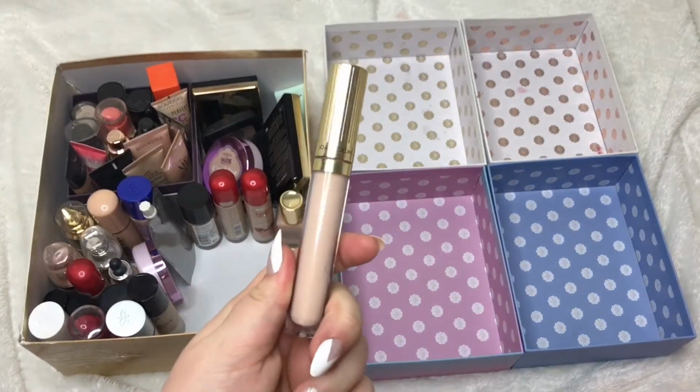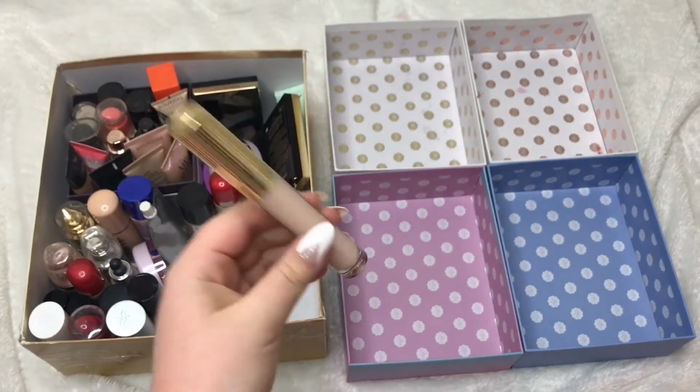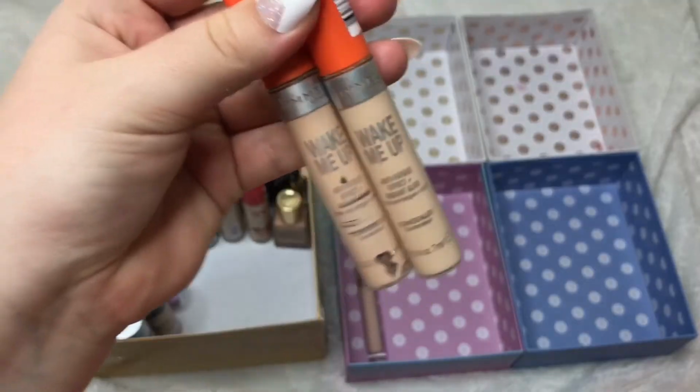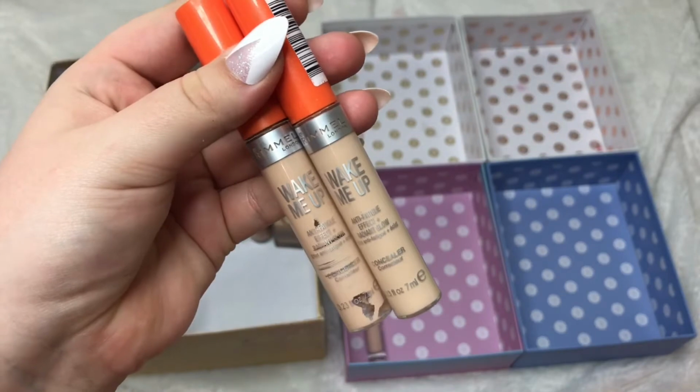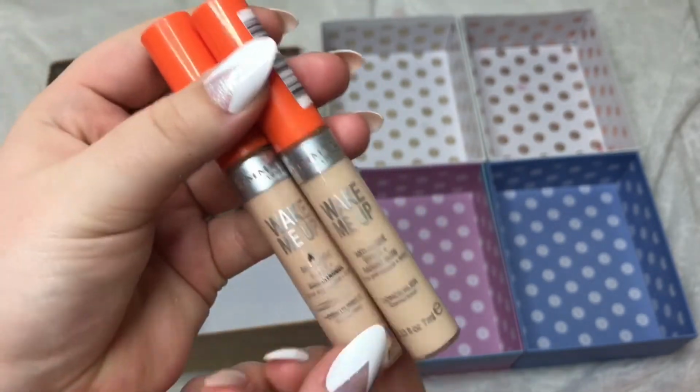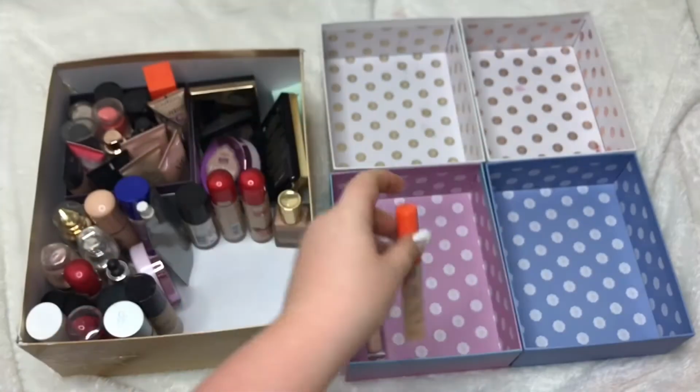I have the Joan Collins Fade to Perfect Concealer in Fair. I really like this and it's great, so I'm going to keep that. I have two of the Rimmel Wake Me Up concealers. I do really like this concealer, but this one is really old now, so I'm just going to bin that, and this one's quite a new one, so I'm going to keep that one.